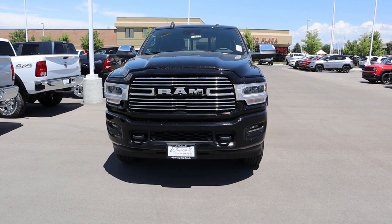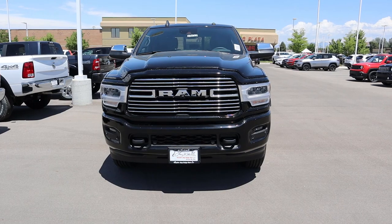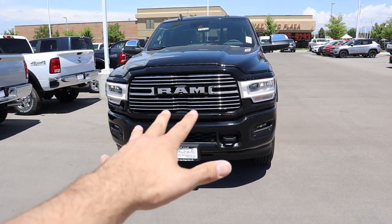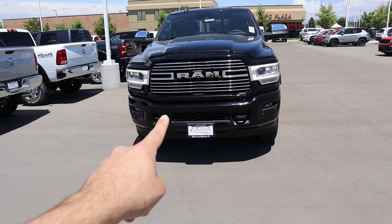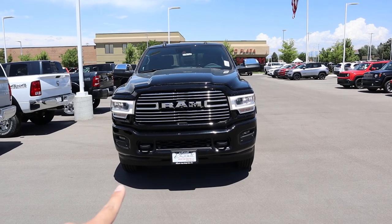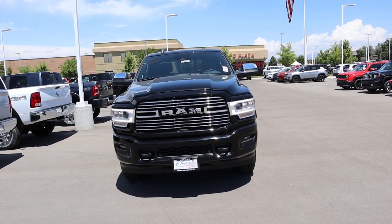And then this vehicle is being provided to us by Larry H. Miller Dodge Ram Jeep Chrysler here in Sandy, Utah. And as always, for all of you that are wondering, the price on this truck stickers for just over $73,000 with all of the options that it has.